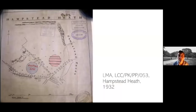Hampstead Heath similarly is quite restricted, even though it's a huge site, as to where you can have your public meetings. So the site had been fairly close to the ponds, as you can see there. So parks and commons in this period are very much about regulation. They are about controlling what people can and can't do, or at least trying to, and policing that as well.